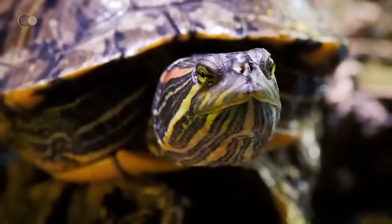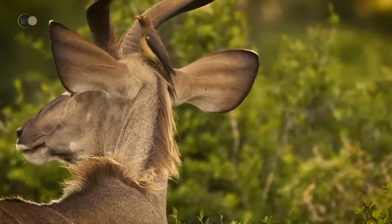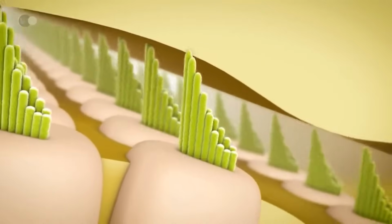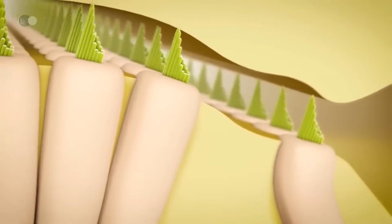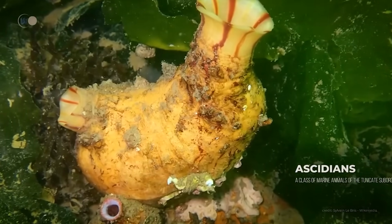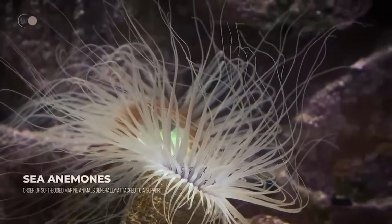All the auditory organs of today's terrestrial vertebrates, whether reptiles, birds, or mammals, have evolved in completely distinct ways. Ciliated cells, the sensory cells at the base of the auditory organs of all vertebrates, emerged very early in the evolutionary history of animals. They play a significant role in today's non-vertebrate animals, such as ascidians, and can be traced back to the first animals with well-developed tissues, the cnidarians, like sea anemones.